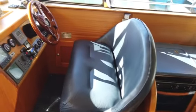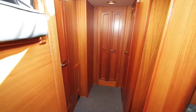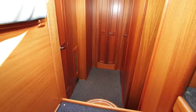Ahead of the galley is a double helm seat and lots more woodwork. In fact, this boat is literally a forest of woodwork. Here's the entranceway to the cabins and the heads. The theme continues inside the master cabin with these beautifully crafted lockers.